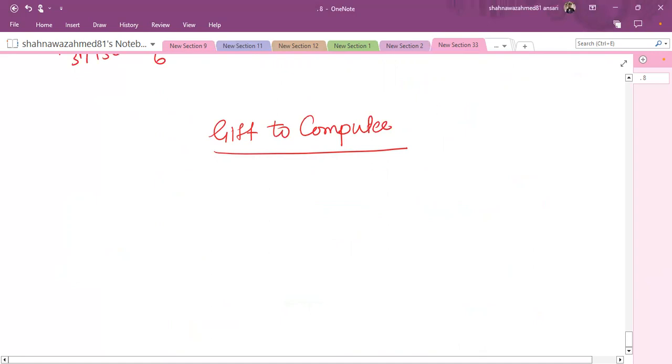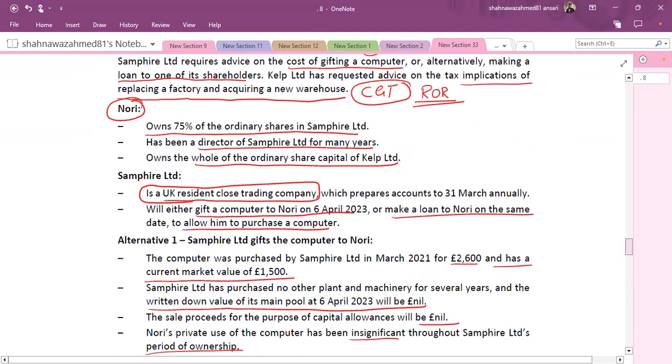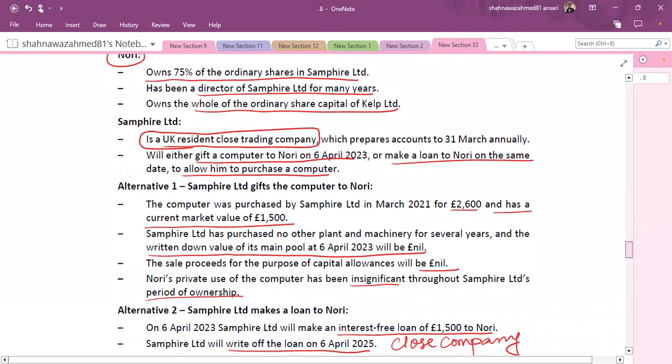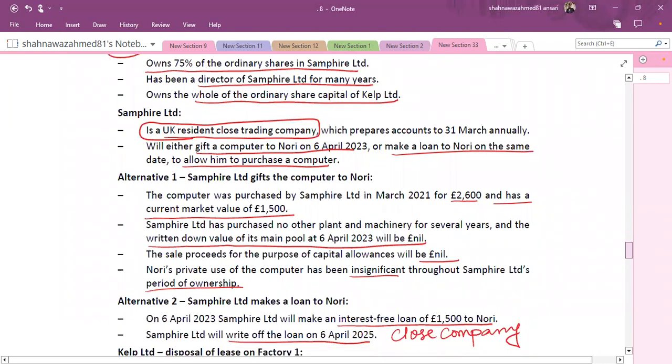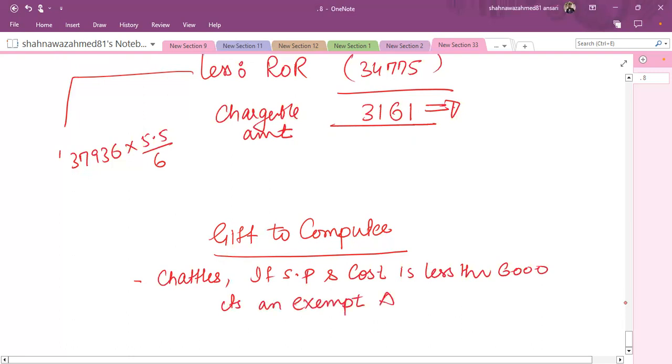Now, first of all, we have to see whether the transfer or disposal of this computer will attract any kind of CGT. See the value. The market value is 1500 and the cost is 2600. So we can say that it's a chattel. And the chattel rule is that if selling price and cost are less than 6000, then it's an exempt asset under the 6000 rule.